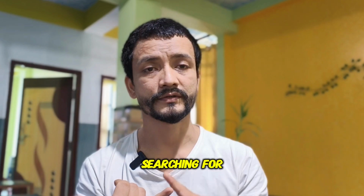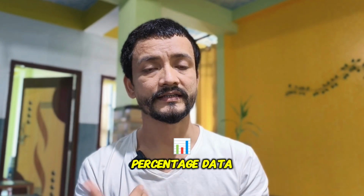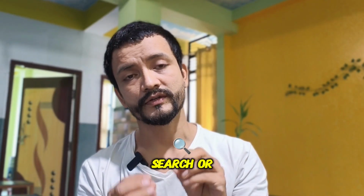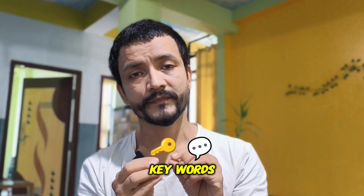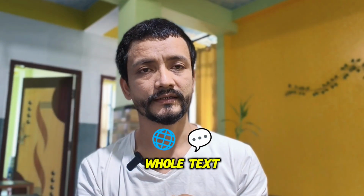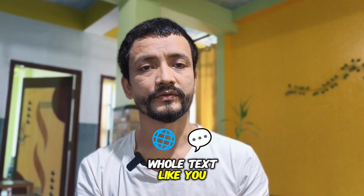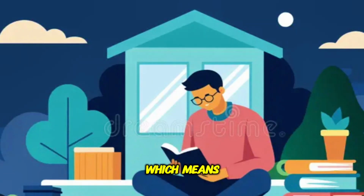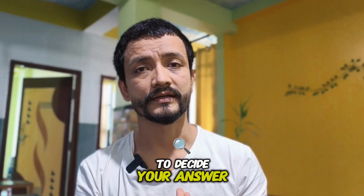For example, searching for certain percentage data in a text very quickly. For that, you just search or scan the key words or key information in the text. You don't read the whole text like you do skimming. And the next reading skill is reading for detail, which means reading a certain part of the text carefully to decide your answer.